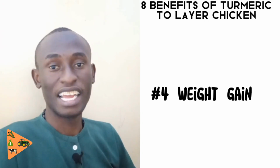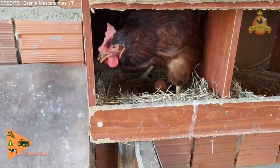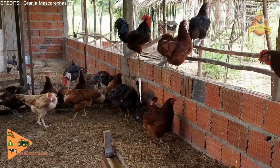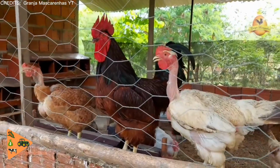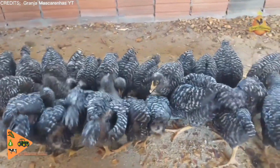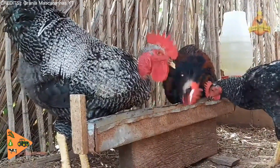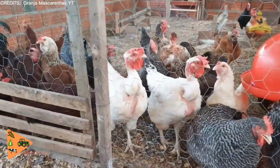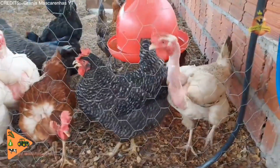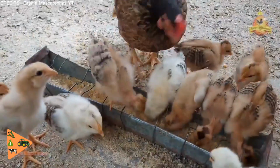We know that for layers to start laying eggs, they're supposed to have a certain amount of weight, which is usually about 1.5 kilograms. And if the layer is below this weight, it will not lay eggs because it will be presumed to be unhealthy. And when you give turmeric to our chickens, it is going to help them gain weight, and our chickens will start laying eggs because now they will have enough energy for maintenance, and the feeds that they will now be consuming will be for production of eggs.